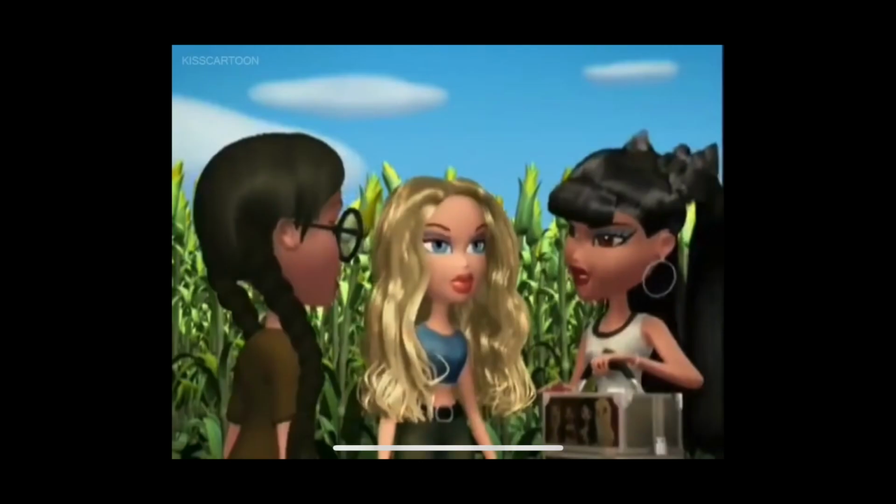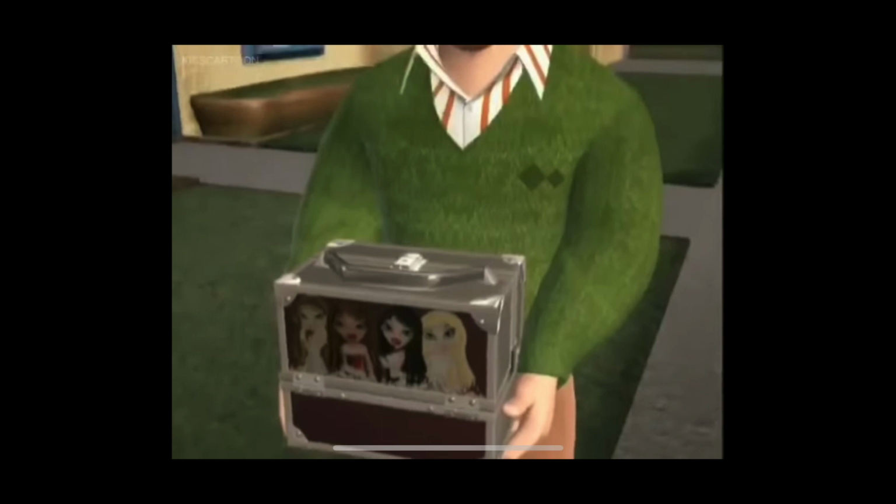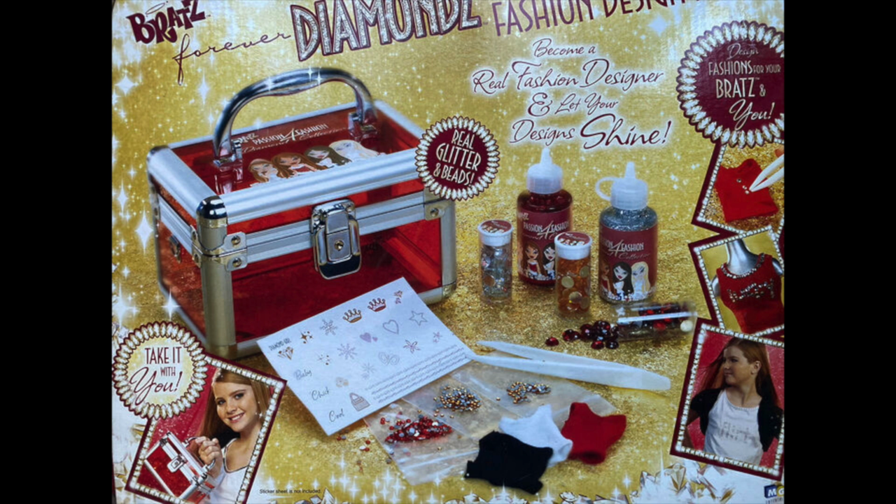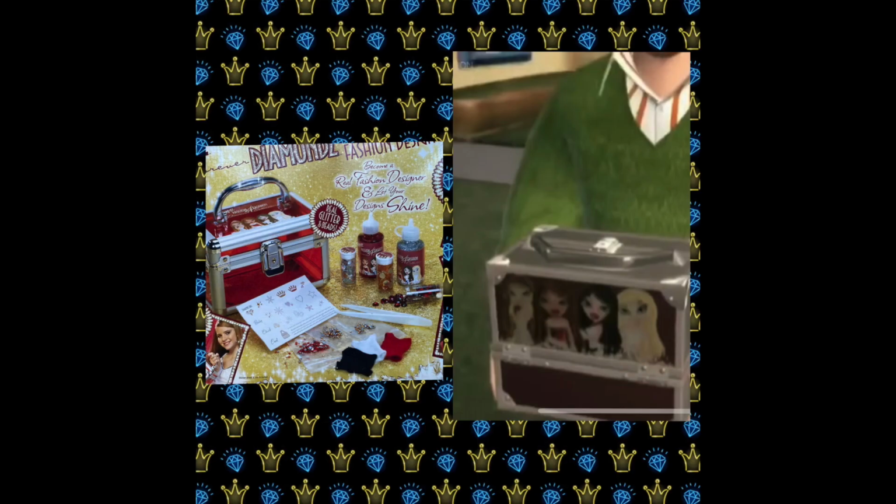And moving right along, we have the Forever Diamondz fashion design kit. Now, I thought this was such a cute touch to add to the movie because this movie is about designing fashions. And Sheridan is a fashion designer. She likes to bling up her clothes, add jewels, rhinestones. And this is exactly what the kit did. It came with cute little t-shirts and glitter and glue and rhinestones and jewels so that you can create your own fashions. And I thought that was a really perfect way to incorporate this into the movie. And it's so small and it's only shown a few times, so it's easy to miss. But I really loved how they added it.